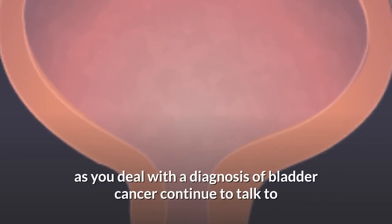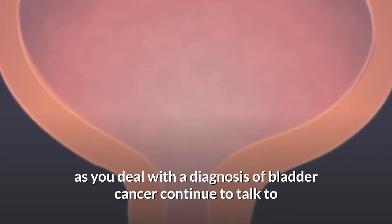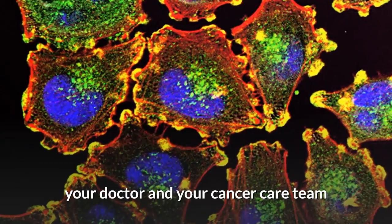As you deal with the diagnosis of bladder cancer, continue to talk to your doctor and your cancer care team.